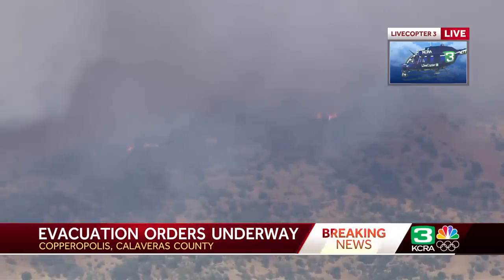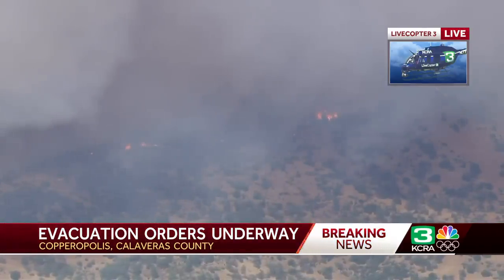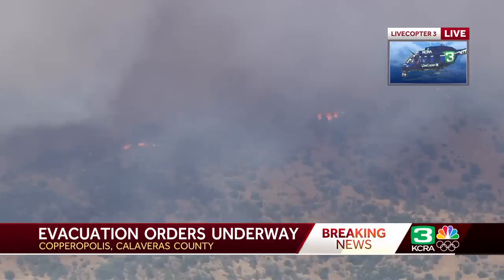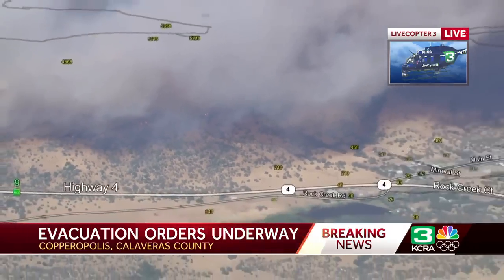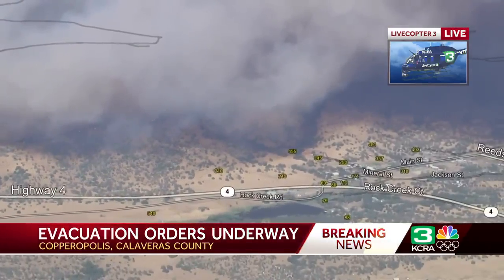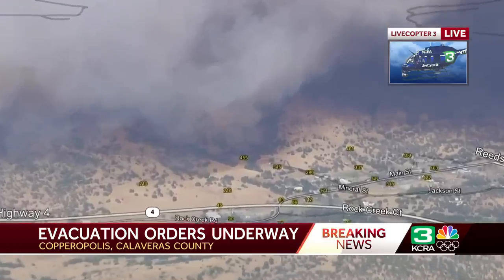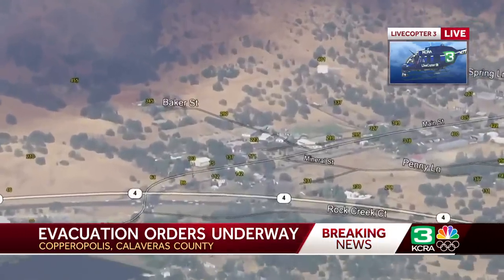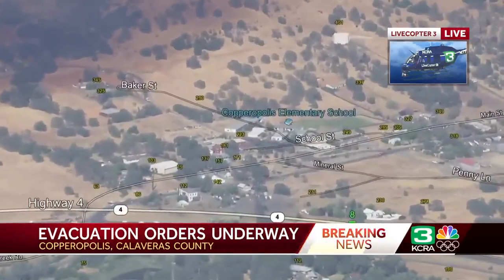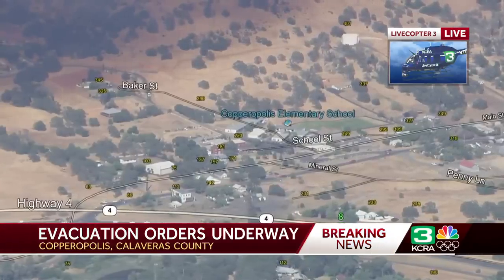Well, and now we're seeing, just within the last 10 to 20 minutes of watching this, the fire now coming down the other side of that hill. And the last shot we were showing you is where basically the town is located, for lack of a better word, where there are businesses and some of the homes and probably some schools in that area next to Rock Creek, next to Highway 4 there. So Copperopolis Elementary School, that's the school I was thinking of there.